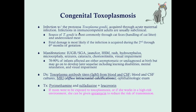And they'll expect you to know that this is congenital toxoplasmosis, and they'll expect you to know how to treat this. You'll also want to send these babies off to an ophthalmologist or an optometrist to do an ophthalmologic exam, because remember, chorioretinitis is a possibility as well as cataracts. The treatment is pyrimethamine and sulfadiazine. Along with this, you can give leucovorin. And if the mom, as I mentioned, were to be exposed to toxoplasmosis, or if, for instance, she works in a high-risk environment like a veterinarian's office, she can be given spiramycin to reduce the risk of transmission.